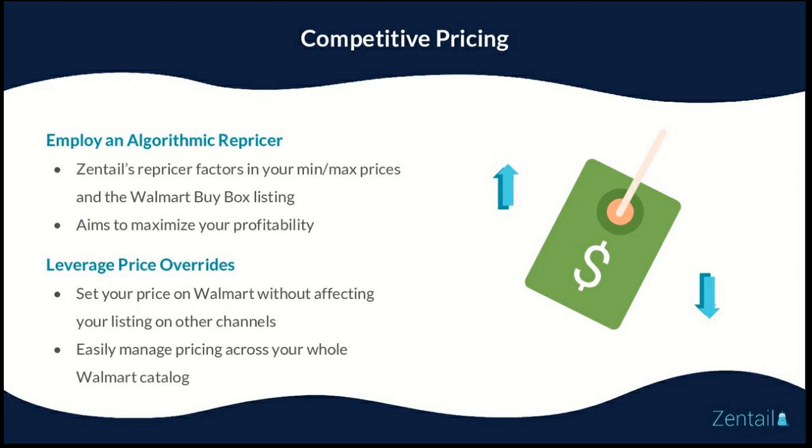So to talk about competitive pricing, Zentail is going to be regularly communicating your prices with Walmart. So with that, you can enroll specific products into our algorithmic repricer. And the way that we've built and designed our repricer for Walmart is to prioritize winning the buy box and then winning the buy box at the highest possible price and keeping your products published on Walmart.com, which is a really important piece.